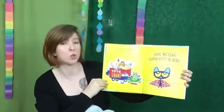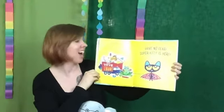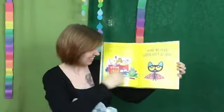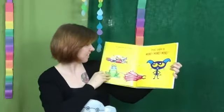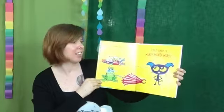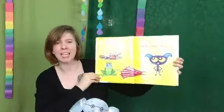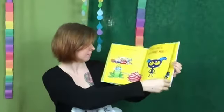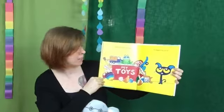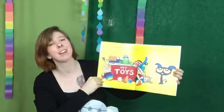Pete sees a superhero cape. Far out! Have no fear, Super Kitty is here. But Grumpy Toad starts to whine. That cape is mine, mine, mine. Grumpy Toad has all the toys and Pete has none. This playdate is just not fun.